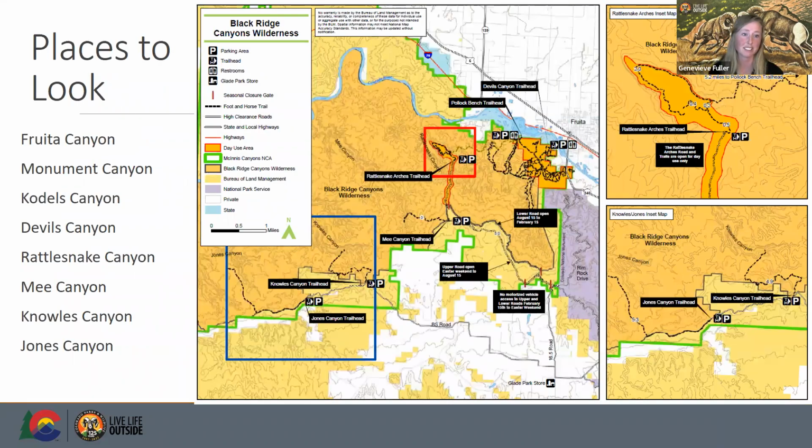So places to look, the places where I've personally seen sheep and know there's been a lot of good sheep sightings. It's going to be Fruita Canyon, Monument Canyon, Codell's, Devils, Rattlesnake, Me, Knowles, and Jones. But especially those ones like Codell's and Devils, I see a lot of sheep very frequently. If you want to go out and look for them, you're very likely to see them out there. And there's a bunch of great hiking trails in those areas too that you can kind of cruise through and still see sheep. Just a reminder, respect the sheep, keep your distance and observe from afar.